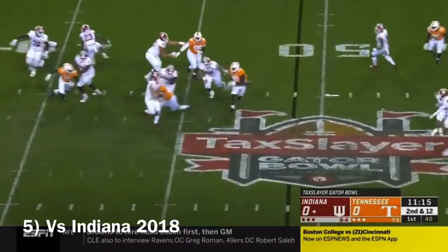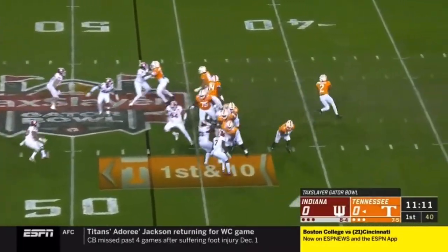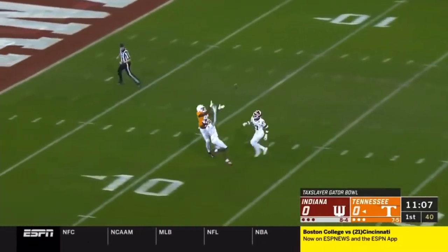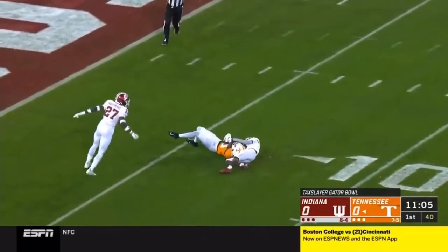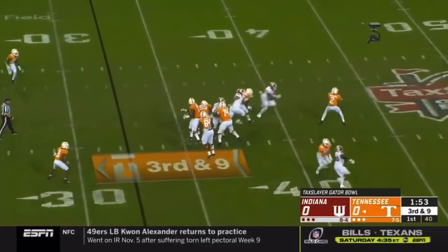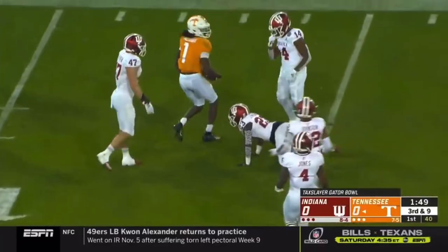Ramsey pressured, sidesteps a guy, shovels it out, and it's picked off. Record in the finale against Vandy. Play action, Garantano going deep. Man open for a moment. Leaping grab and a Tennessee first down. Deep drop for Garantano. Gets spun down as he threw. What a fantastic catch for the first down.